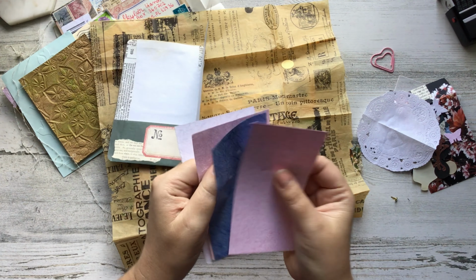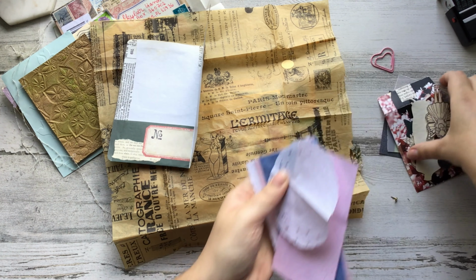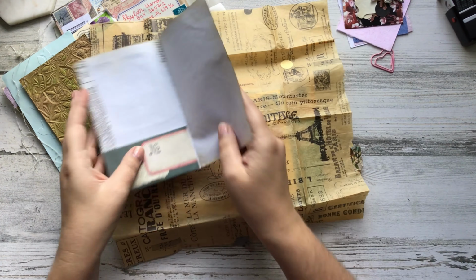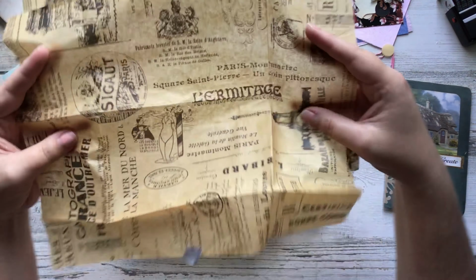And matter of fact, I'm going to leave this out and put it to work at the end of this video. So you guys are going to get an impromptu journaling video. And I love this folder that she made too, because I want to use this too.